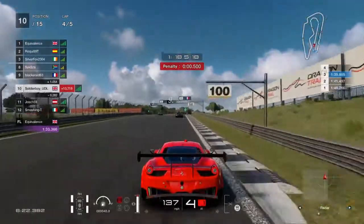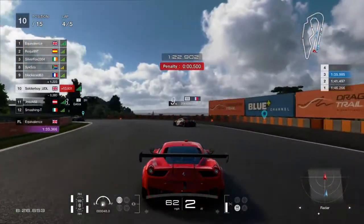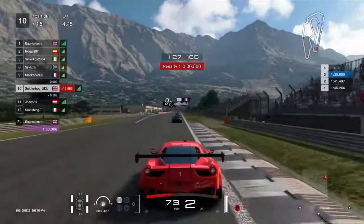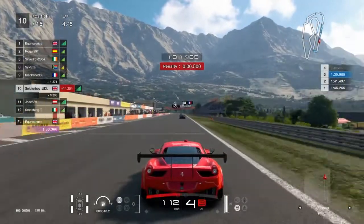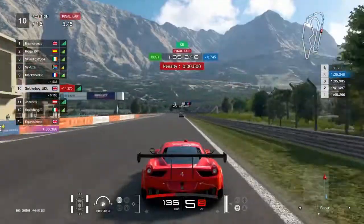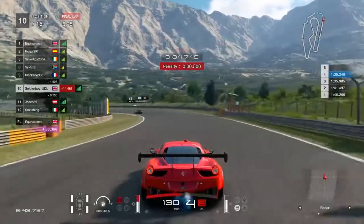Eleventh place just behind us. So it's going to be touch and go whether we can hold this. So we're going to start the final lap. Like I say, half second penalty after the push to us, it made us go wide and take a corner cut.